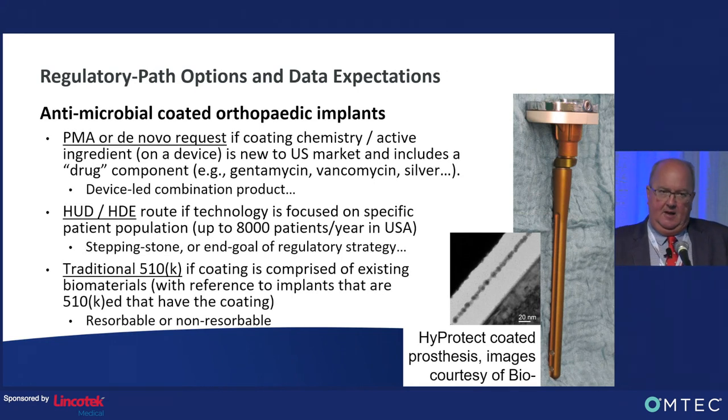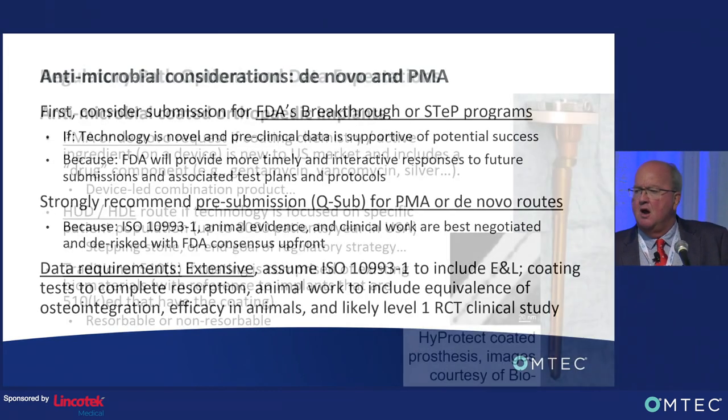And then if the coating or surface modification is just that, with known biomaterials, whether it's resorbable or permanent, and they're known materials, a traditional 510(k) is certainly a path for you. Okay? Next slide, please. Oh, actually, go back.